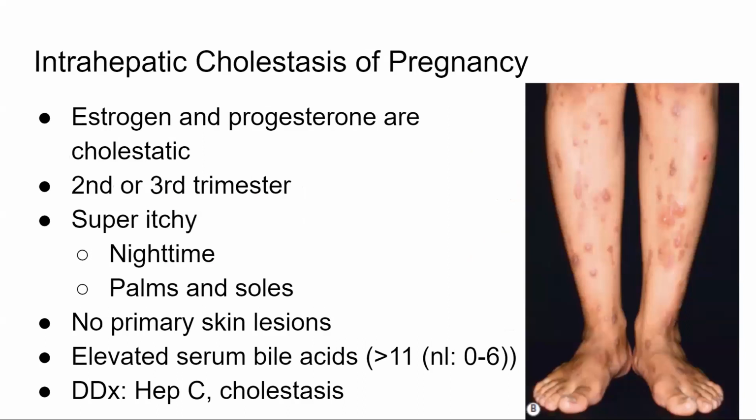We're going to move on to intrahepatic cholestasis of pregnancy. In my experience, you guys know significantly more about this than we do, so my assumption is that you see it significantly more than we do. So what happens here? Estrogen and progesterone are cholestatic, so they stop the gallbladder from getting rid of all of its bile. And this is the 2nd or 3rd trimester, usually, and it's very itchy. And that's all it is. There's nothing that shows up on the skin, just people are super itchy.